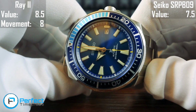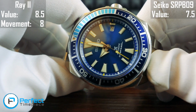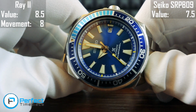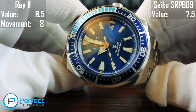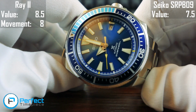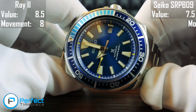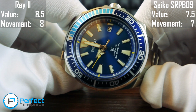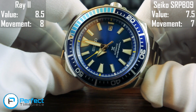So, these movements are fairly standard. The Seiko movement is not in-house, while the Orient movement is. And just because we have to factor price into the equation, I would have to say that this is a pretty average movement for the price. And I think I'm being generous here, because honestly, you can get some Swiss movements for $400.